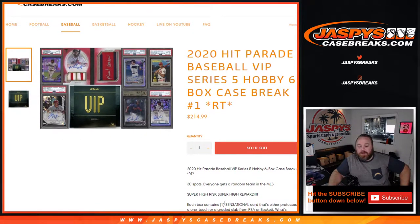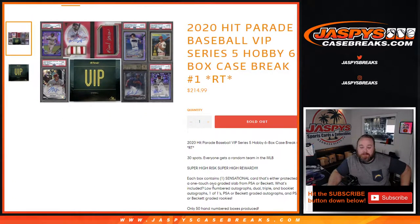Each box contains one sensational card that's either protected by a one touch or graded slab for PSA or Beckett. What's included? Low number autographs, dual, triple, and booklet autos, one of ones, PSA or Beckett graded autographs, and PSA or Beckett graded rookies.